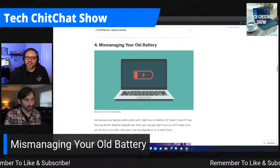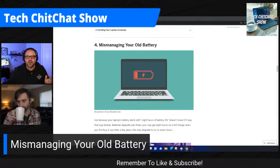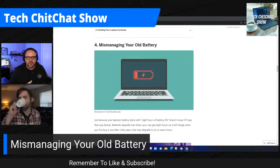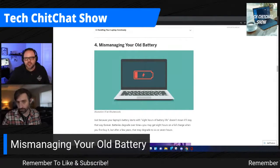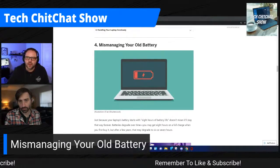So mismanaging your old battery. This is kind of interesting because they're saying that you don't need to take your laptop down to 0 and then charge it up. It's actually bad for your battery to do that all the time. It's better to plug it in all the time.